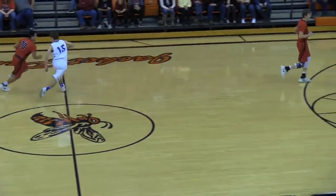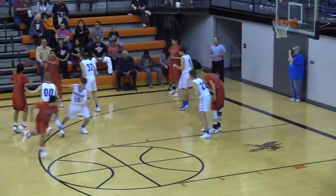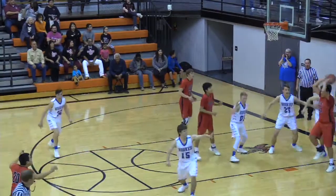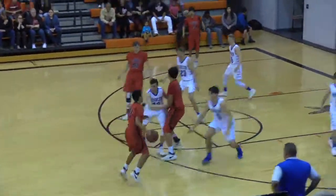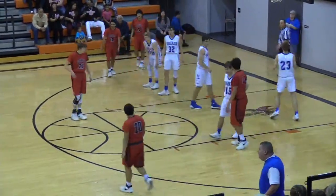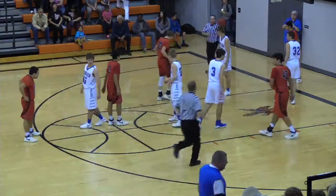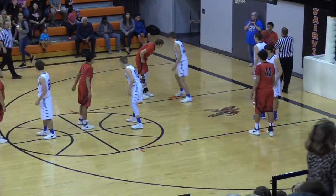Shade with it, guarded by McBee. Harrison with the ball now. And Parsons' defense is short, but Pawnee keeps the rebound alive. And Kerr's going to pick up the foul. First team foul on the Bulldogs.